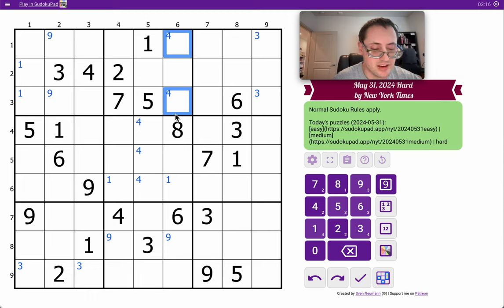In box nine or seven, let's see, I've got five out there. Oh, yes. And okay, so that's not five. Unfortunately, I can't do anything else with it.